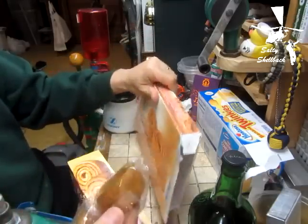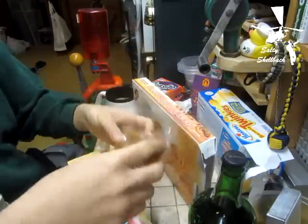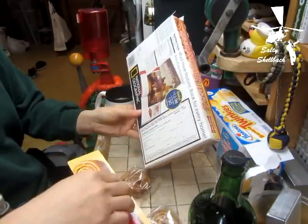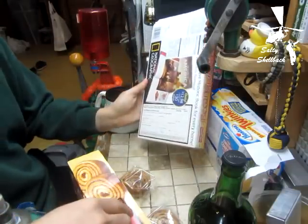All right, let's take a look at them here. Oh, they're kind of small. So I can probably get two of them down at the same time. See, they are 100 calories each. So there's 8 of them, so there's 800 calories in here.